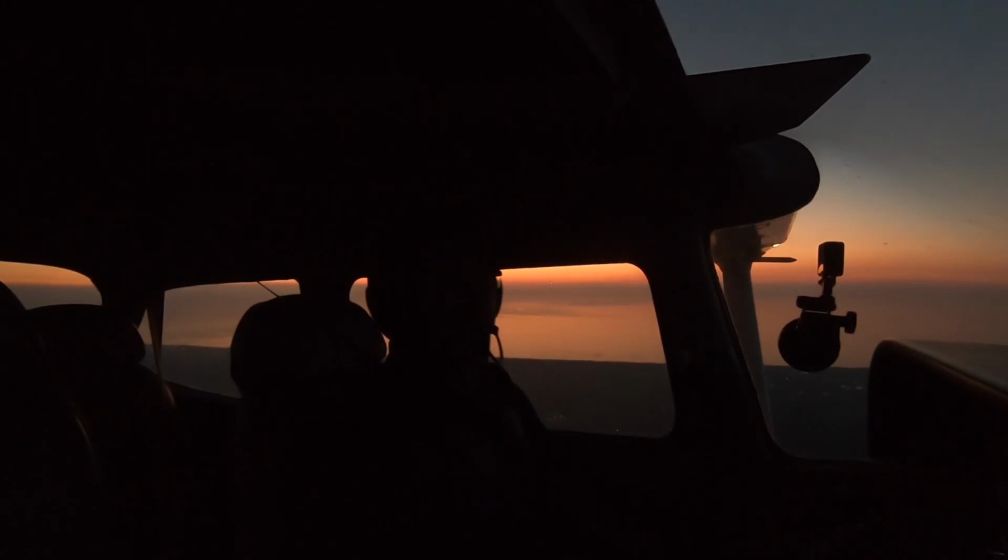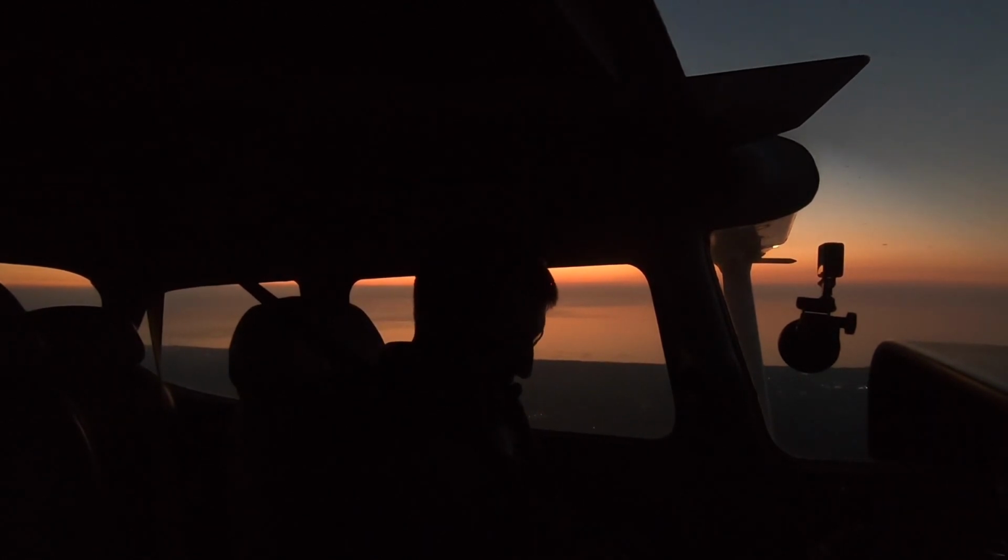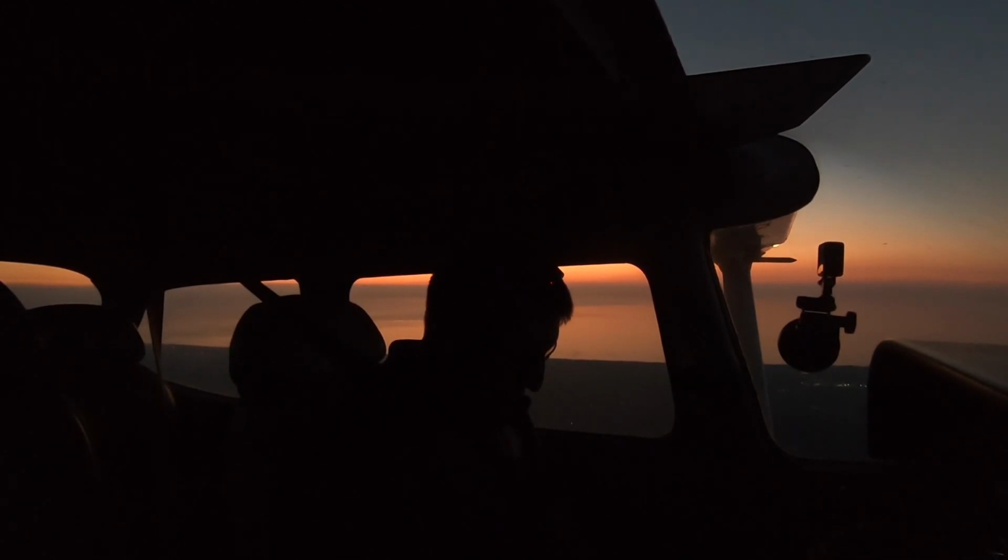South is 188, contact Chicago approach 128.2. Have a good night. One guy's working a lot of airspace. Roger, Cherokee 3 November, run the VFR descent now. Cherokee 3 November, roger, contact tower 135.67. Have a good night. What is the tower now? 67, good night, Cherokee 3 November.